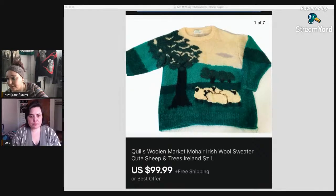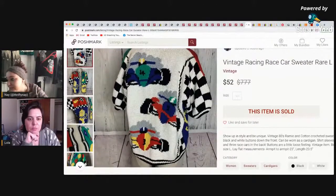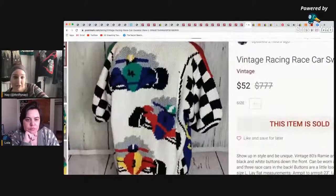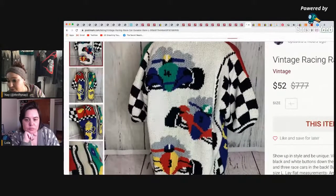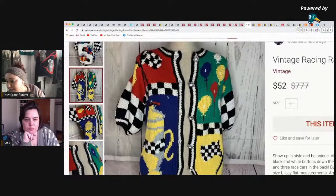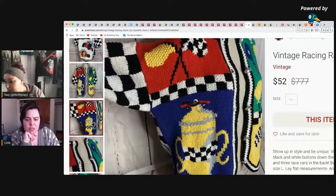Yeah, I think this one I have down here is intarsia too. Oh, really? Is it? I'm not sure. Which one? I'm sorry, I have it on the other screen. Yeah, let me pull it up. This is so cool. This sold for $52. I'm wondering if it would have sold for more on Depop or Etsy, instead of Poshmark. Because come on, look at that. It looks like it's handmade.